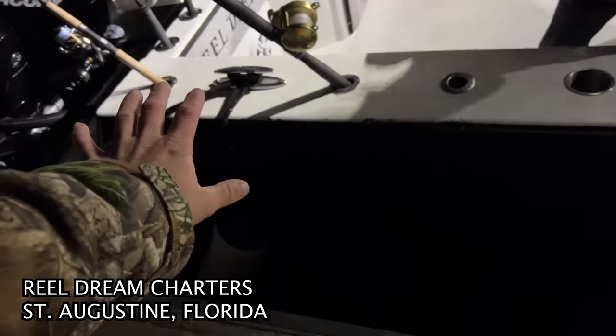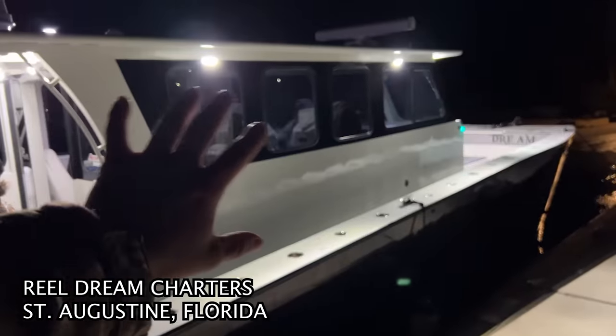This boat is actually made in Louisiana. Brought all the way here to Jacksonville. Custom house, one of the coolest, most unique boats, really, I think, in the Atlantic part of the world. I mean, this thing's a fishing machine. Adam has proven himself. Really cool story with him.